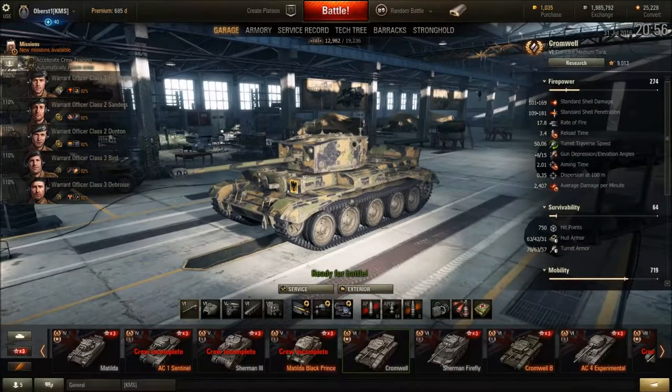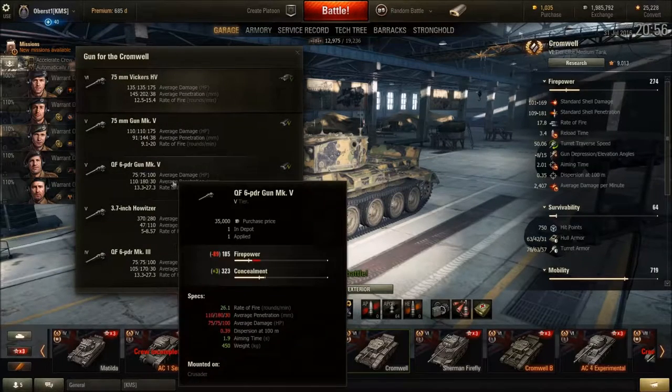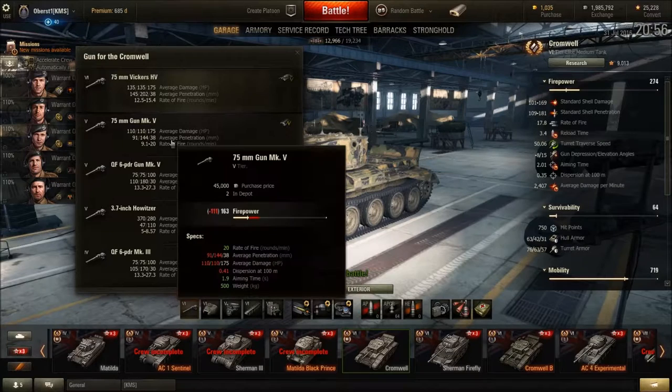Now, in talking about the guns, as I said, the 6-pounder was the initial gun they were going to use. They changed to the 75 because in getting ready for D-Day, they wanted to standardize the ammunition.